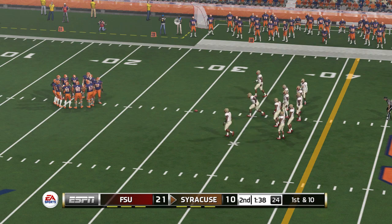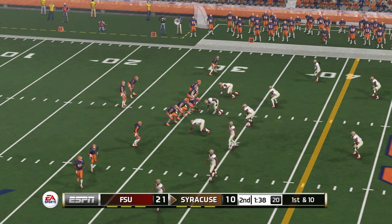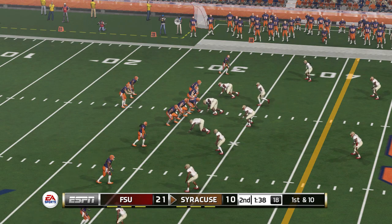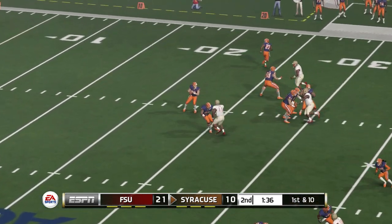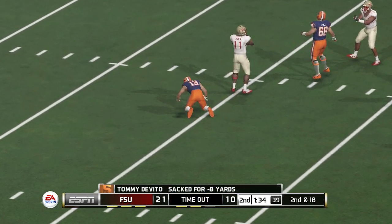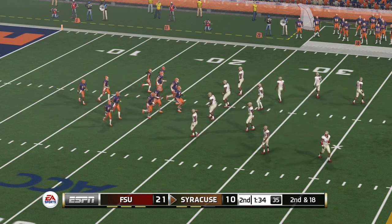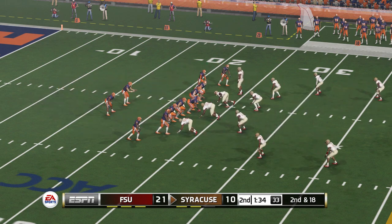So now both teams come trotting back out onto the field. Mike 35, Mike 35. Steps up and he's sacked for a loss. Absolutely perfect call by the defensive coordinator. He brought just the right amount of pressure from the right direction, and it seemed to confuse the offense.